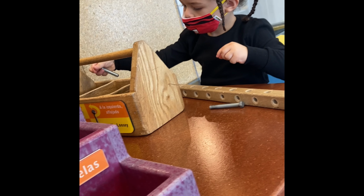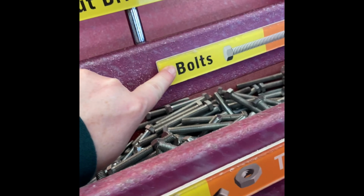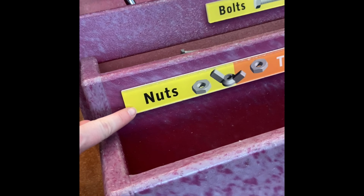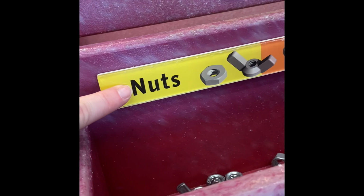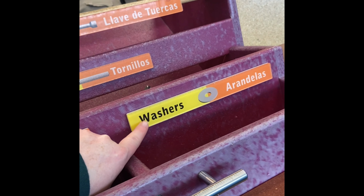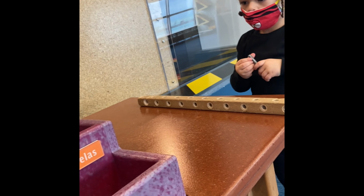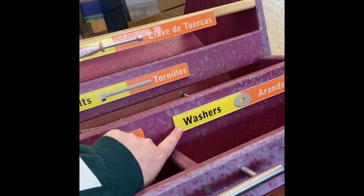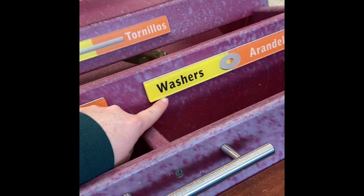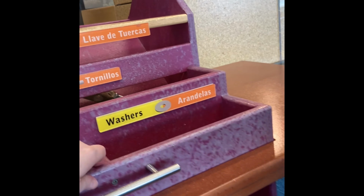Good job cleaning up. Thank you for cleaning. That is such a good job. You're putting them in the right place. How do you spell bolts? B-O-L-T-S. How do you spell nuts? N-U-T-S. Yeah, do you want to spell washers? Oh, you forgot to put one back. It's okay, put them back right here. There you go. Do you want to spell washers? Very good. High five.